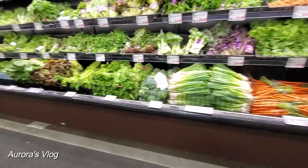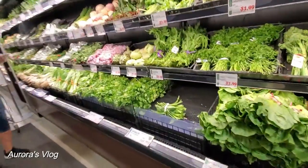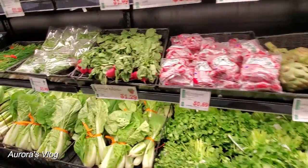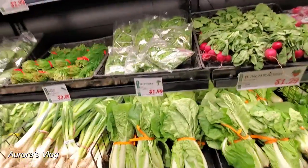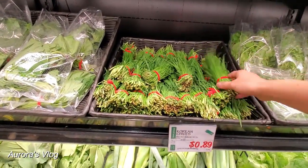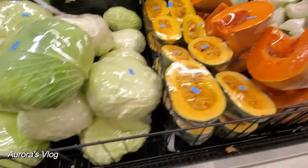Ooh, looky, looky, these vegetables. So fresh. Very nice. Endive. Where's the endive? Looking for Belgian endive. Fresh vegetables here. Asparagus, $2.99. Green onion, $1.99. Korean chives. Smells good. Okay, let's check out here. White cabbage, $1.29.